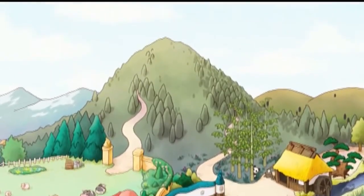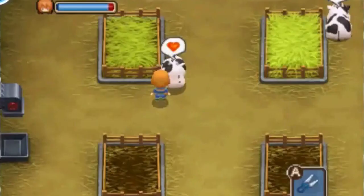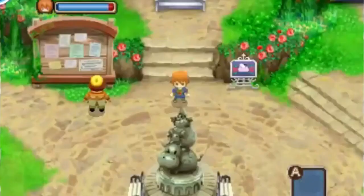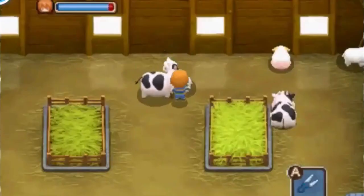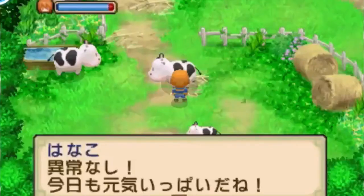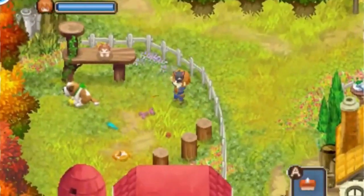Next, Harvest Moon 3D, The Tale of Two Towns. This one is for sure one of the better entries in the series in my opinion, and as its subtitle implies, there are 2 towns situated very close to each other, and they are radically different in terms of culture, architecture, and farming options. You choose which one of them to reside in from the get-go, which will have a big effect on the gameplay, at least in the beginning.